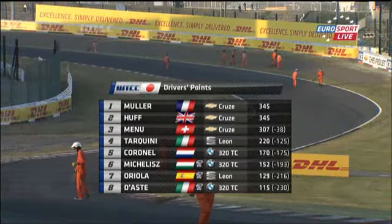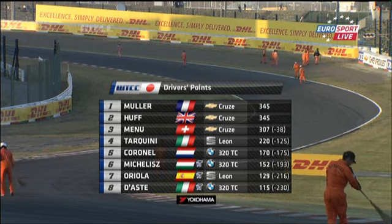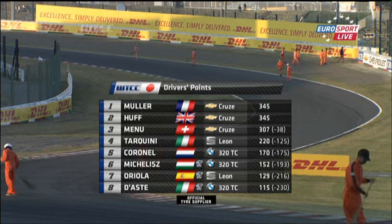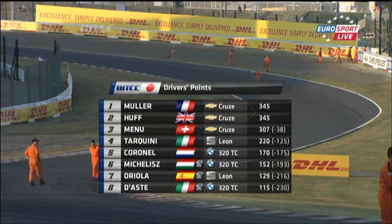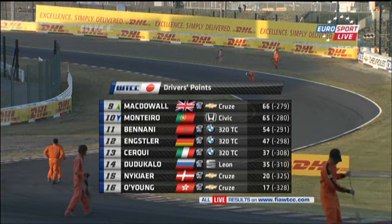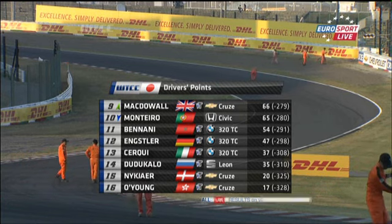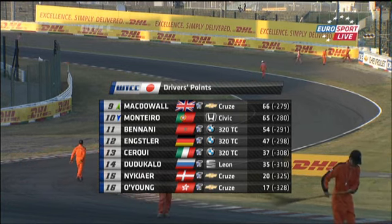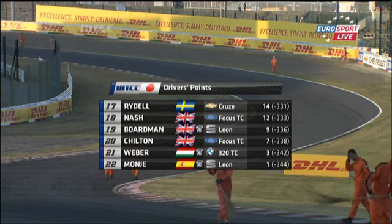2 races in the points 2 times. Now, you're going to have to try and carry that on again, aren't you? So they came here tied on points. They leave here tied on points. There is nothing between Ivan Muller and Rob Huff, but a tie is not good enough for Huffy because Muller has more wins. Rob has got to beat him on points or win more races and then tie with him. So it's still going to be close.